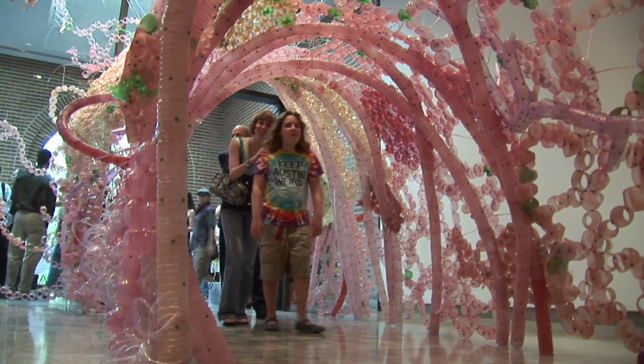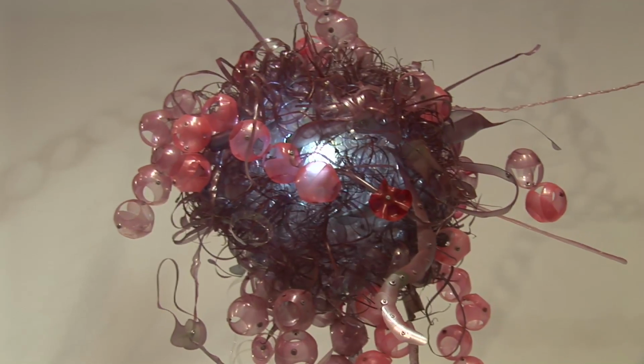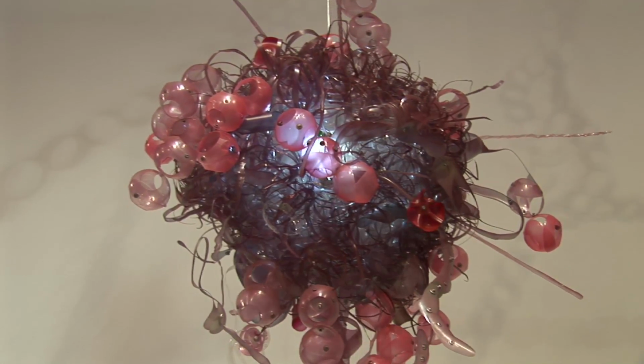And then there's the main component, which is this tunnel situation that you can walk through and explore. And there are these individual hanging components. There are 40 of them, 35 of which have solar-powered LED lights inside of them. And there are the solar panels, you can see them up in the skylights, that power the entire piece.